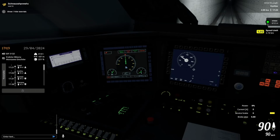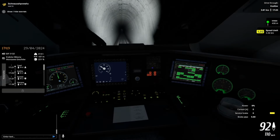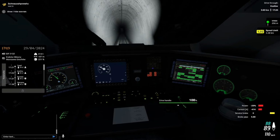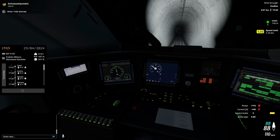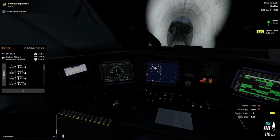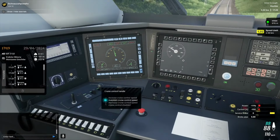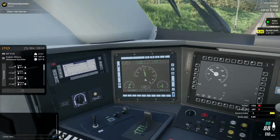Today I just kind of wanted to go over the basics of ETCS, or European Train Control System. Now this released with the last big patch for the game that came out alongside the cargo pack with the ET22. So what's neat about this is it offers almost a full comprehensive run now in the Pendolino, or the ED250, which is the high-speed train that we are currently in here.